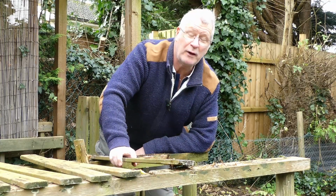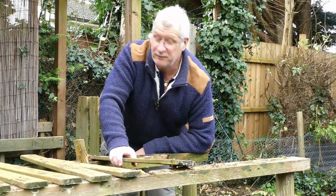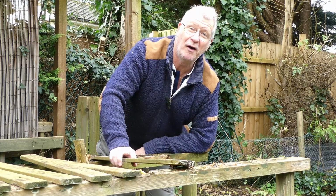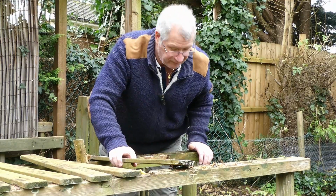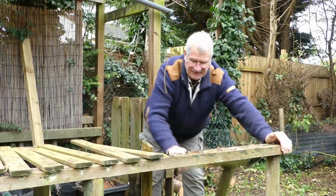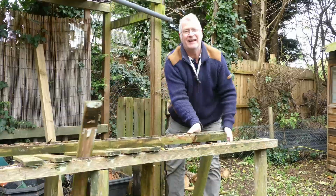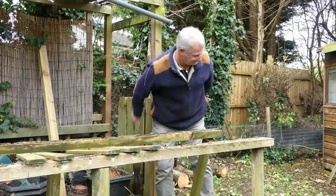Oh well, I mean, these lasted. I built these in 2015, so that's 8 years. I suppose it's not too bad, bearing in mind they only got one coat of protective stain. Oh yeah, don't think they'll do you.